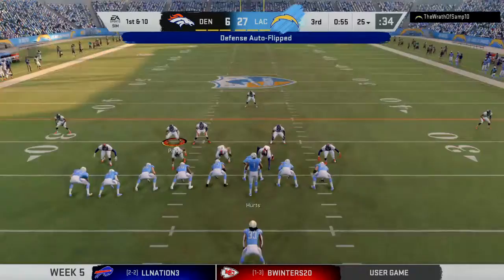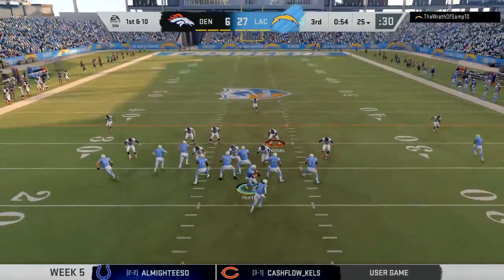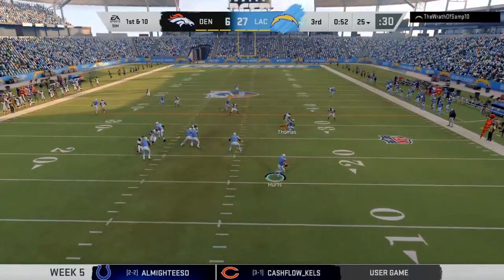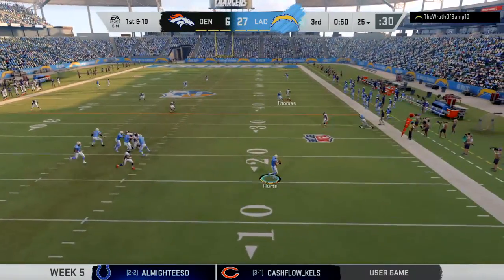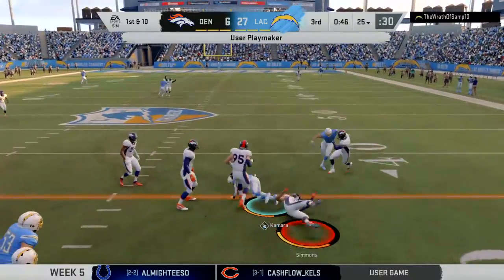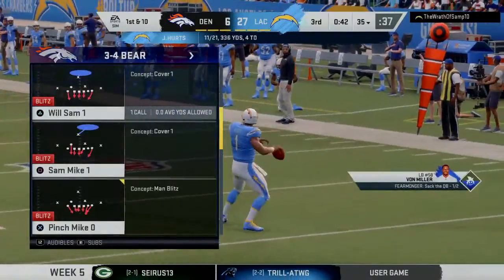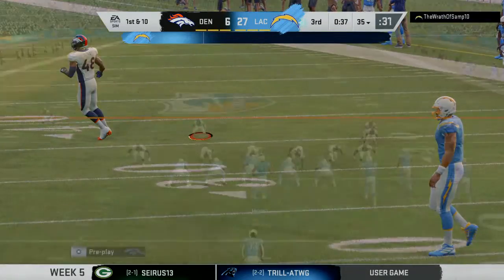The Charger drive about to get going. And they've got the lead here getting late into the 3rd quarter. And the passing game for them, it's been terrific. We've seen that. But the rushing game, almost non-existent. And with the lead and trying to finish this game off, they need the running game to come back to life. They need to get sparked that way, take some time off the clock, and keep the ball away from their opponents.